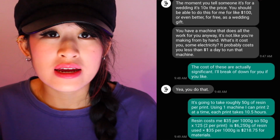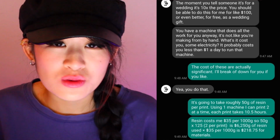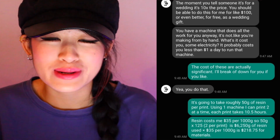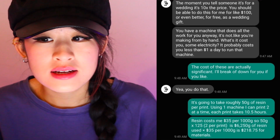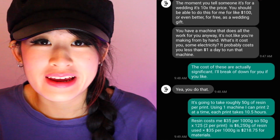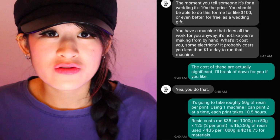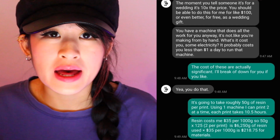Wait, she wants 250 of the wheelbarrows and she wants it for $100? She wants one wheelbarrow for 25 cents? This lady crazy. 25, you are kidding me. I'm actually pissed. Like, does she not consider the work and the time needed to do this? That just means the person making them gets no profit. I'm so done, I swear. People are so dumb. You have a machine that does all this work for you anyway. It's not like you're making it by hand. What's it cost you? Some electricity? It probably costs you less than a dollar a day to run that machine.